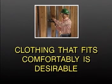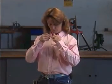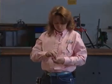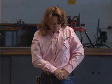Clothing that fits comfortably and allows ease of movement is desirable in all work environments. Never wear jewelry when working with electricity. A necklace will conduct current and can get caught in your work. Remove any necklace before working around electricity.